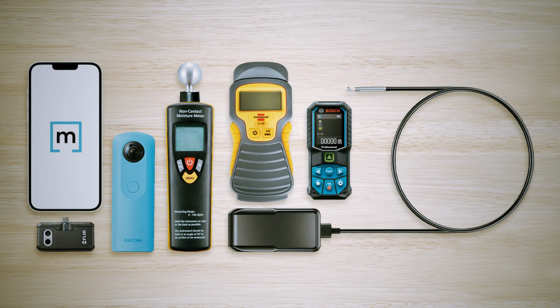So what's the moral of today's story? Being prepared. Having the right tools on hand during a residential restoration job and assessment is exceedingly important. This will ensure that you are able to perform your job well by determining and documenting the full extent of any damage in that home.